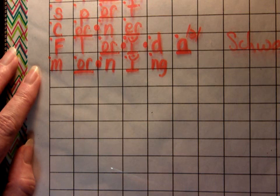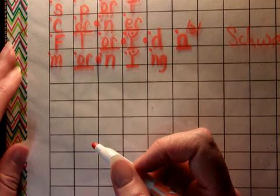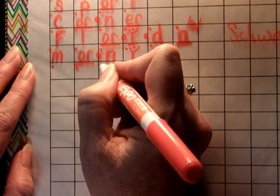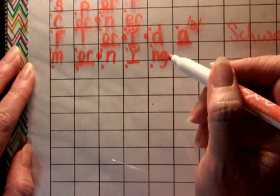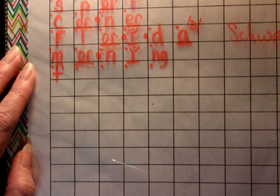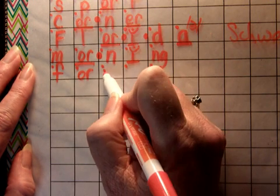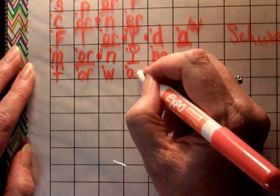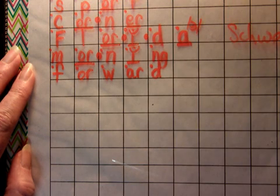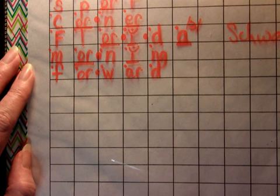Let's do a few more and then we'll stop the list halfway through. We'll finish the OR and then we'll start with the AR on the second half of the list. The next word is forward. I ride my bicycle forward. F. It's not a proper name, so we use this lowercase F. Or. W. Ar. D, D, D. Like a drum, the bubble is first and then the tall person. Forward. Two syllable word, two vowel sounds. Now both are R-controlled vowels.